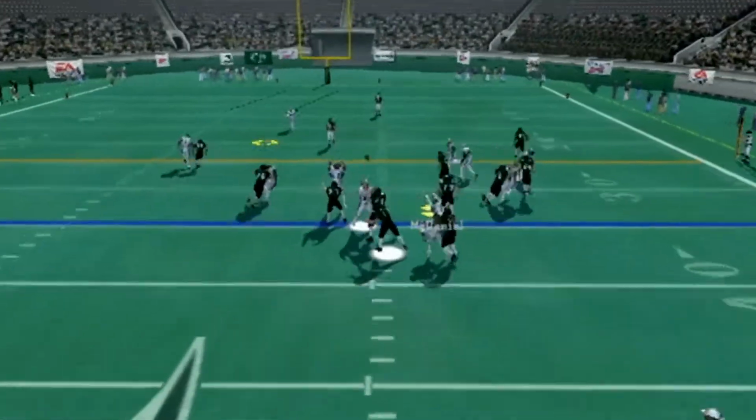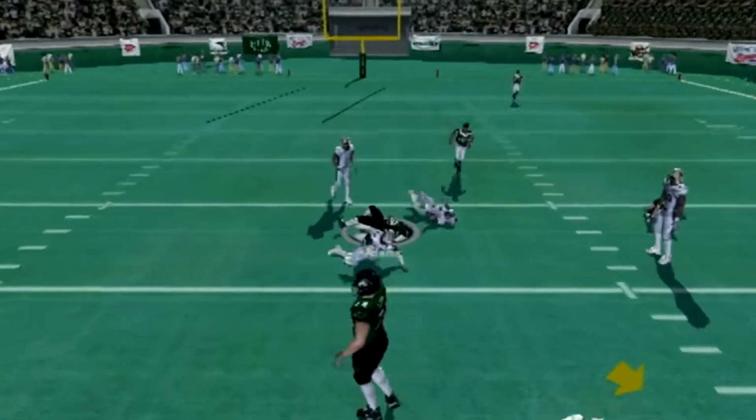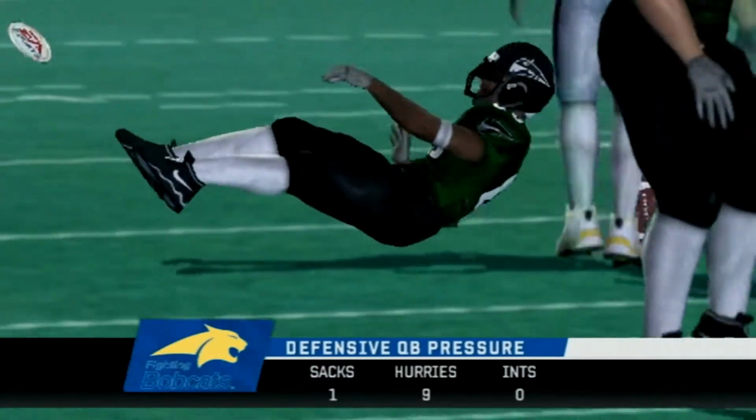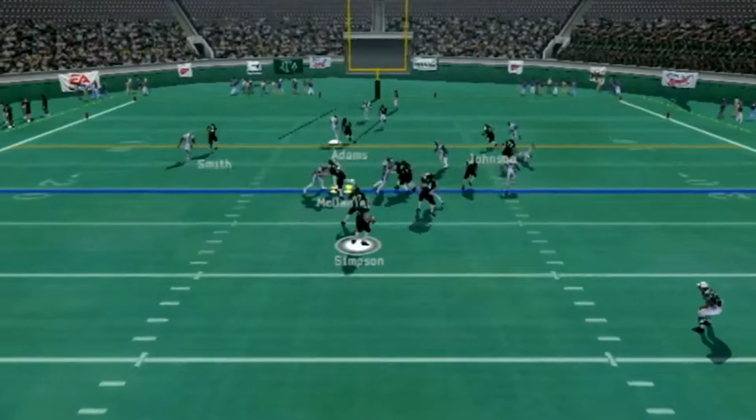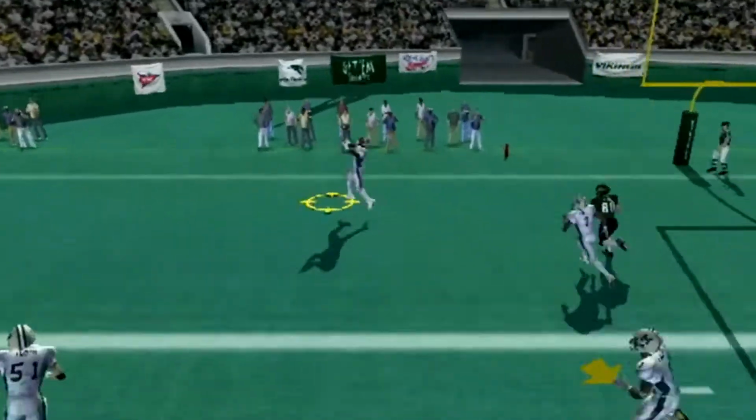Now at their own 35-yard line, or our 35-yard line, rather, Steve Adams is going to make this reception over the middle. Montana State with 9 hurries so far today, but only 1 sack. More play action, firing to the end zone.